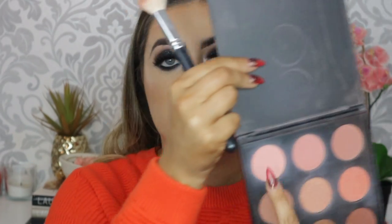Okay, and I'm going to take a touch of blush today, and I'm going to dip into my Morphe 9N blush palette, and just on this UK MUA brush, it hasn't got a name, it's just one of those sort of angled blush brushes. I'm just going to take a touch of this top shade here, the lightest shade.